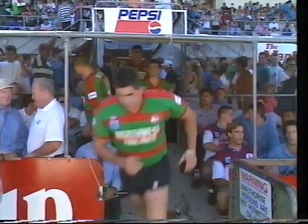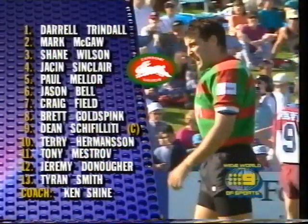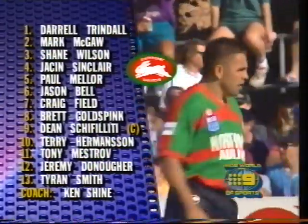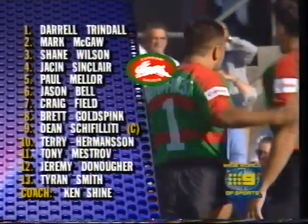Raiders with no changes to the team that defeated Western Suburbs last weekend. Jason Sinclair, a new face in the side since the Rabbits were last on television, and Dean Scifoletti is back there in the number nine jumper.